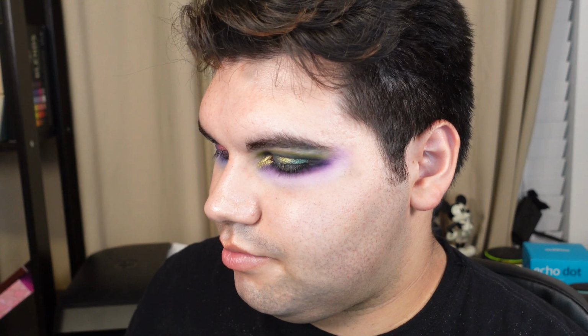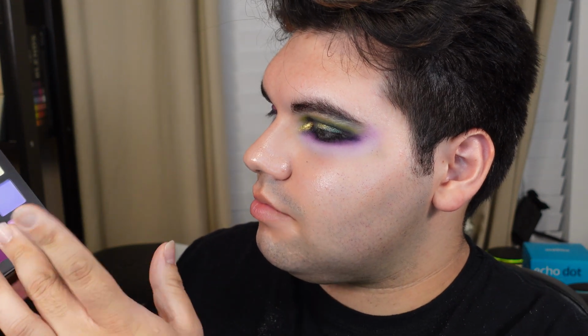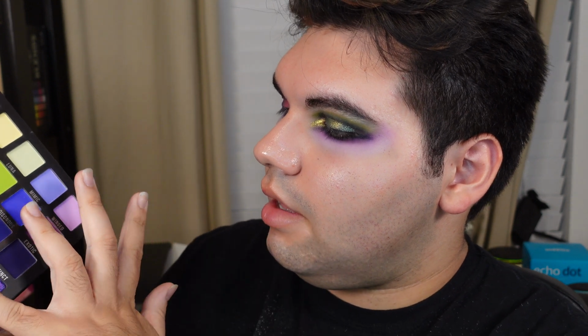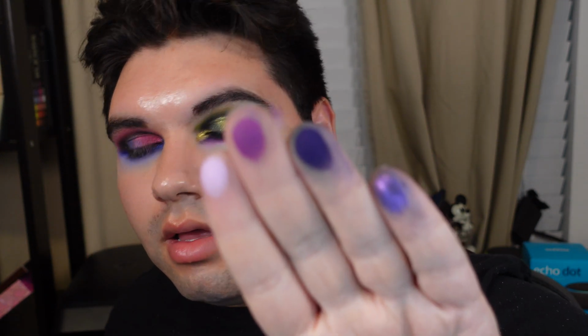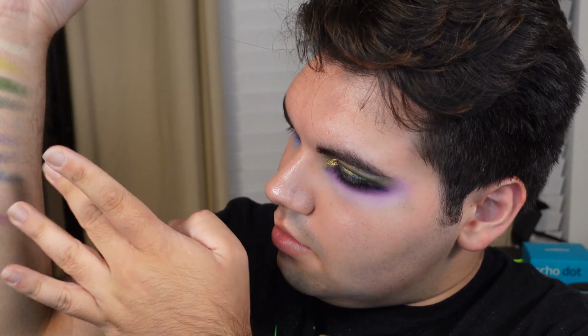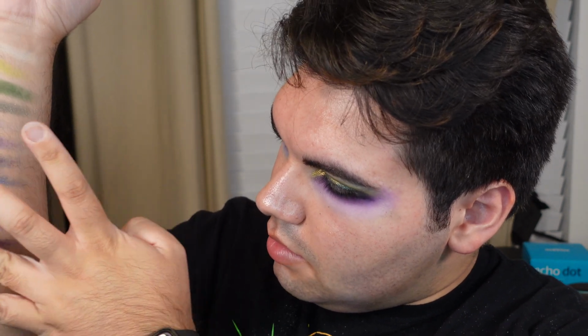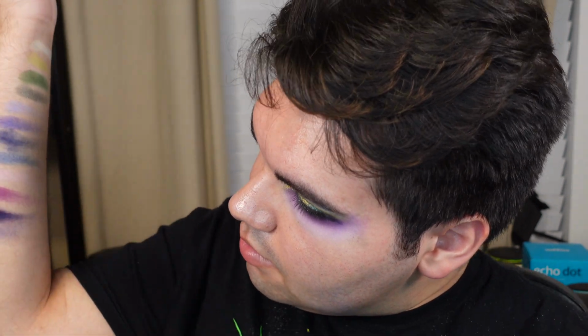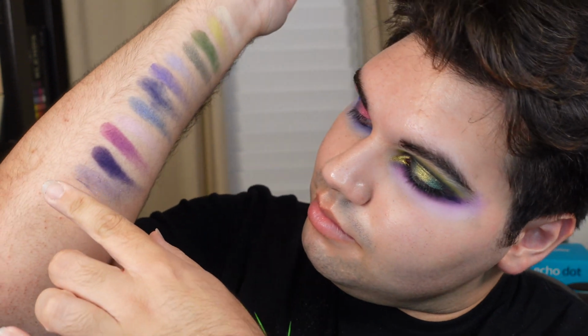In the last row, we have Winged, Exotic, Instinct, and Pheromone. Really pretty on. So again, Winged, Exotic, Poisonous, sorry, Instinct, and Pheromone. And then last shade in the palette is the black, which is Nocturnal.